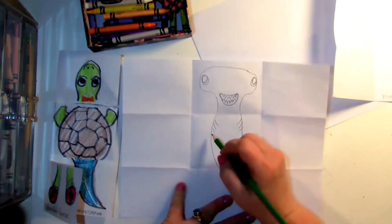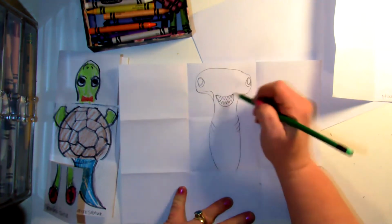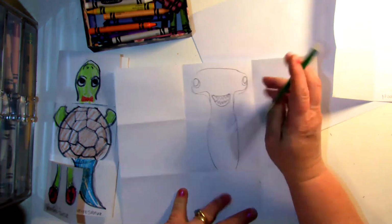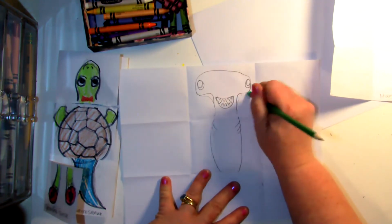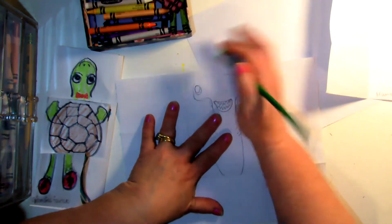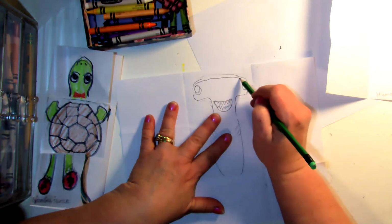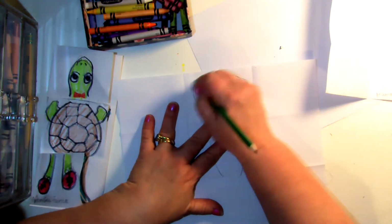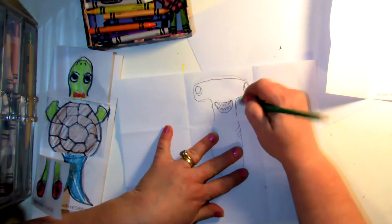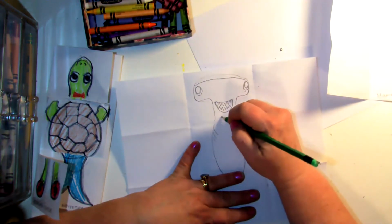Now you don't have to draw a hammerhead, you could draw something else. His head is a little bit wide. I think he should be a little more narrow there. That was a sloppy draw. Sorry. I hope you guys are doing better than me. Go slow, you've got time. All right, there he is, Mr. Hammerhead. Maybe we could put a bow tie on him.